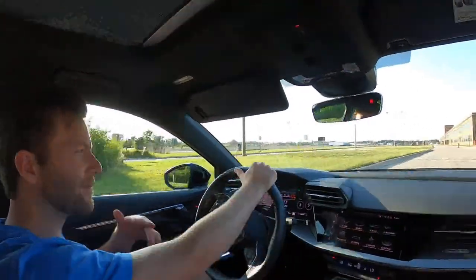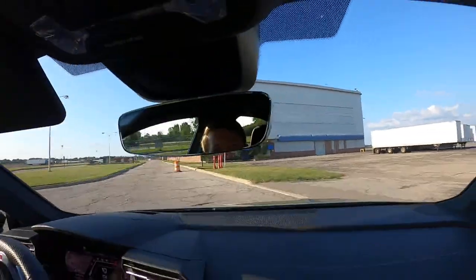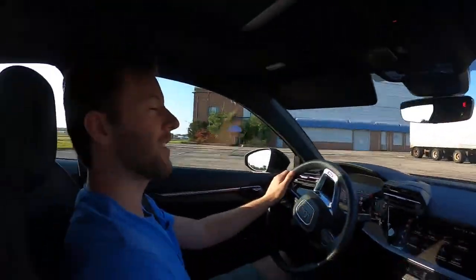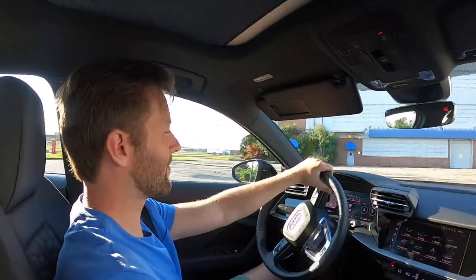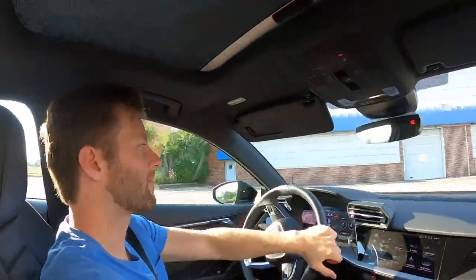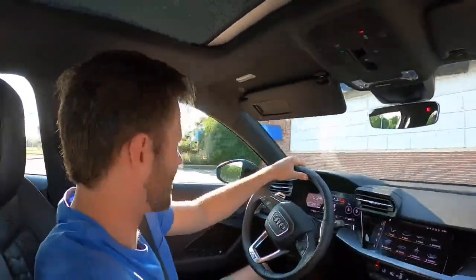Taylor wants to know what the letter on the rear view mirror is. That's a directional. So that's north. If we turn this way, it'll change to northeast, and then east. They don't see all too many of those anymore. They're closer than they appear. Alright, neat.